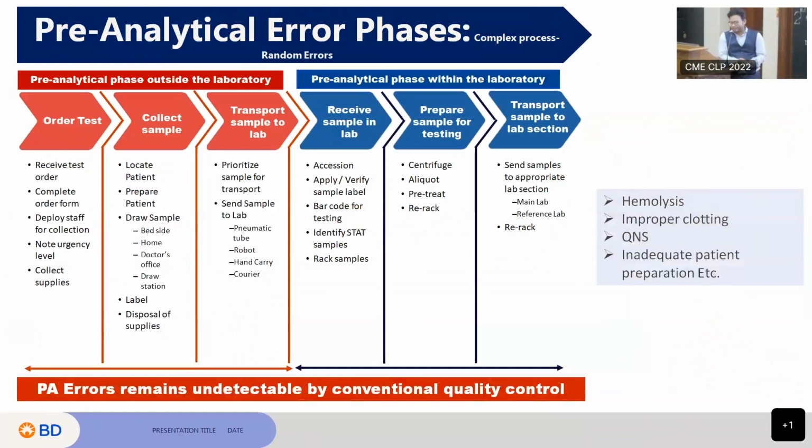So you will order a test, and a phlebotomist or the technician will go to that person, either at home or in their ward if they are admitted in the hospital, or in the OPD. They will collect the sample, then they will transport the sample. Madam was talking about it. Transport the sample, labeling the sample, collecting the samples. Those are the things she was actually talking about, the pre-analytical phases where most of the errors happen.